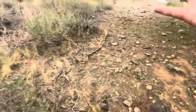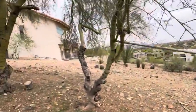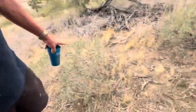I've got a challenge for you. So we're going to walk in a straight line up the hill, and every time you see a new plant, you're going to tell us what that plant is. All right. Okay, so that's a Palo Verde tree, which in Spanish means green stick. These definitely are brittle.